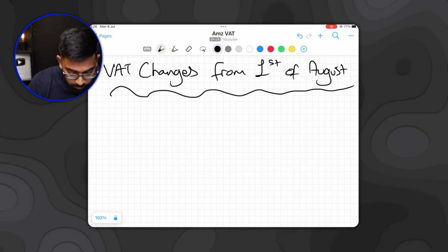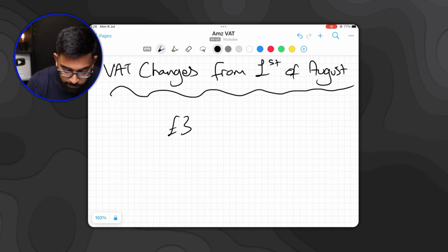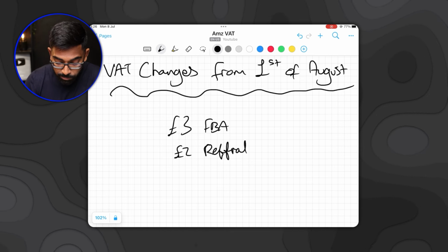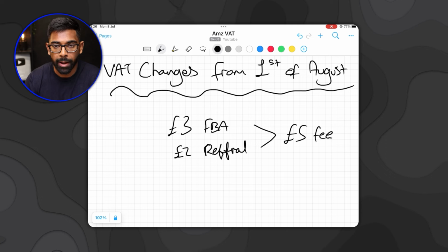You could simply go to Amazon, tell them that, hey, I would like to make my Amazon account VAT exempt, and they will not charge any VAT on the actual Amazon fees. However, from the 1st of August, they have decided that now they will charge VAT on the fees. So if previously your account was VAT exempt and you were only paying £3 in FBA fees and £2 in referral fee, then your total fees was basically £5.